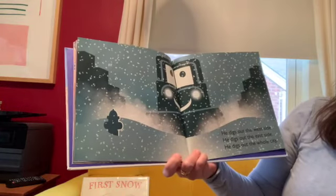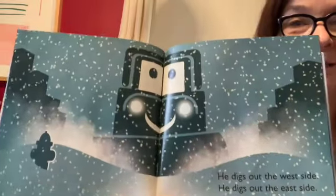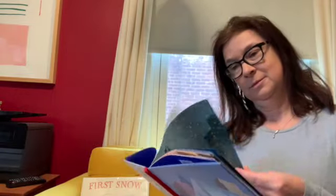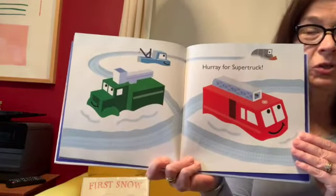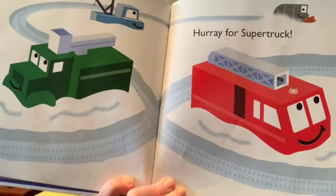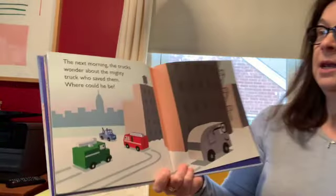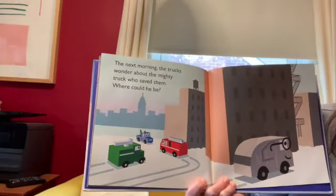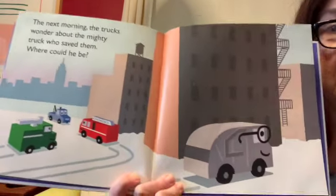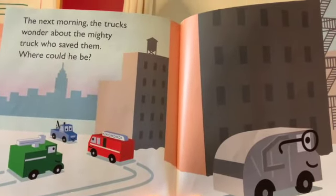He digs out the west side, he digs out the east side, he digs out the whole city. Oh my goodness. Hooray for Super Truck! Oh, there he goes, making a path so all the other trucks can get out. Yay, Super Truck. The next morning, the trucks wonder about the mighty truck who saved them. Where could he be? You see him in his disguise again? Just like Superman, Super Truck disguises himself with glasses.